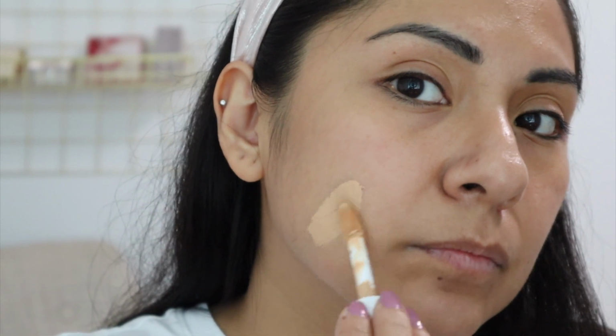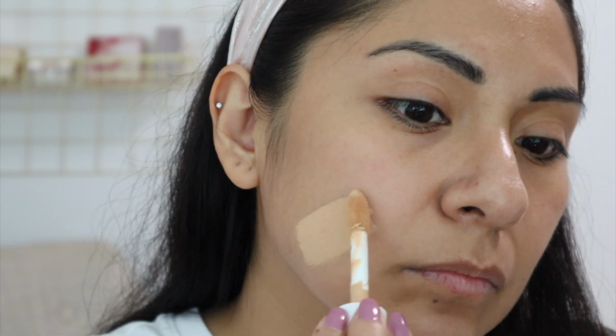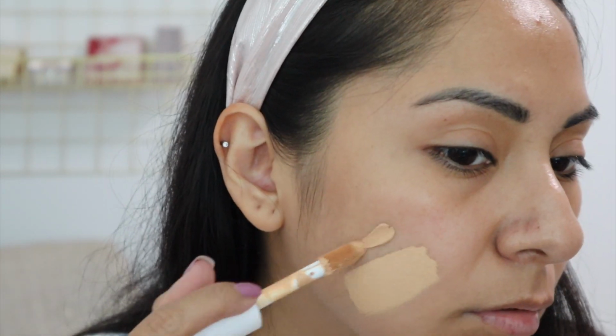I have been using it for a week, and I feel like every time I do it, it creases. Most concealers crease on me, but this one creases faster than others. So this is the shade Medium Peach. And then this is the shade Medium Neutral.